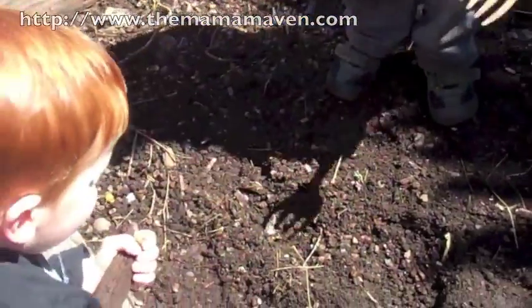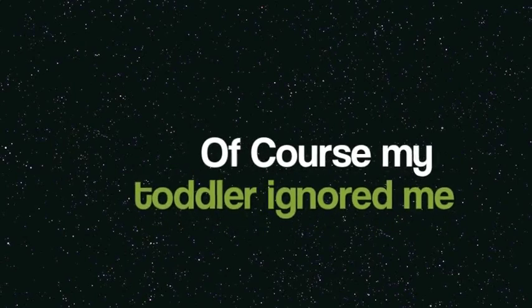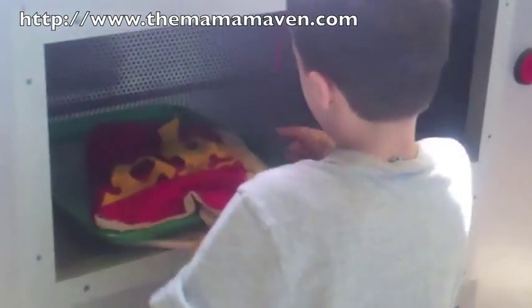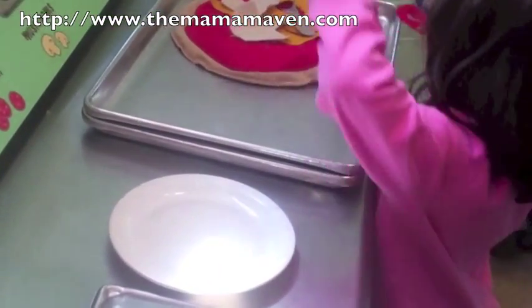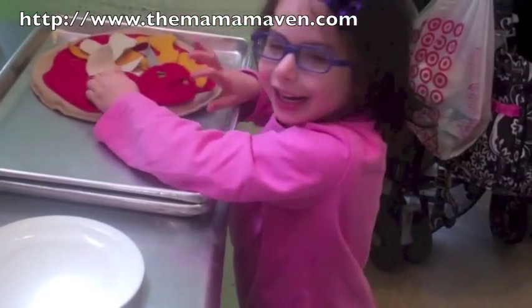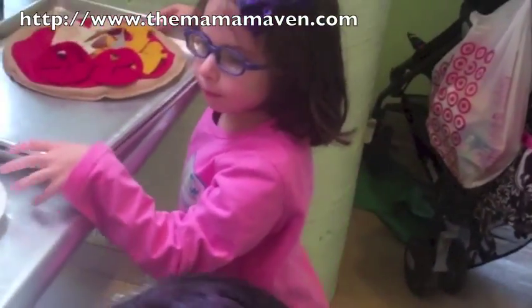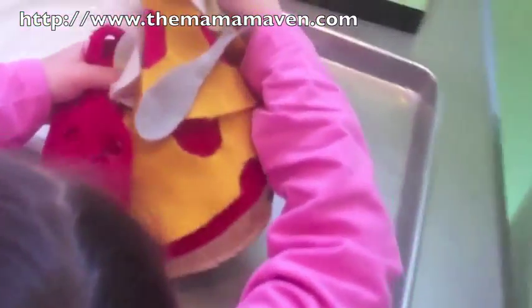Behind the greenhouse at the Brooklyn Kids Museum, you can actually dig in the dirt. Ben, Skylar, no. Nice job, Ben. Don't burn yourself. Don't you have to put it in an oven?